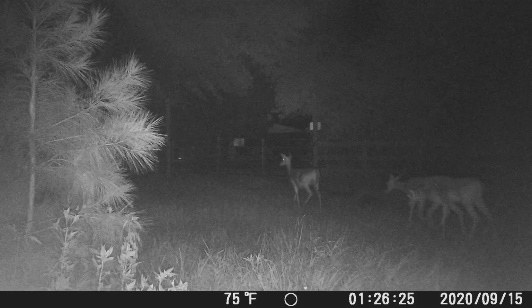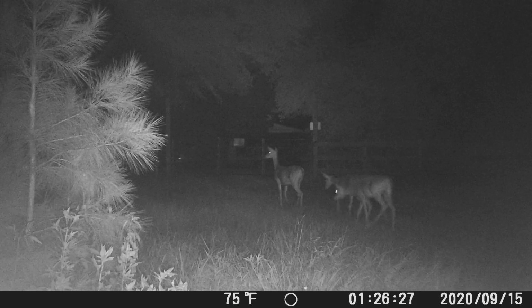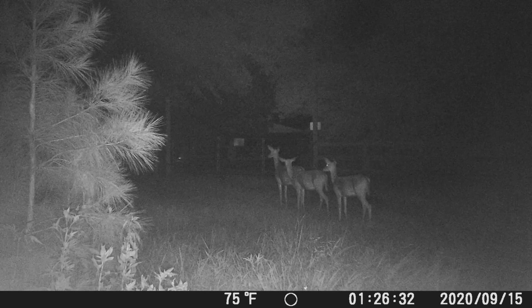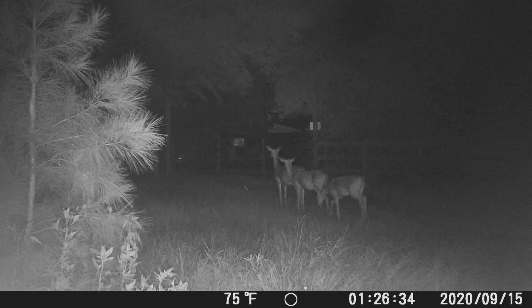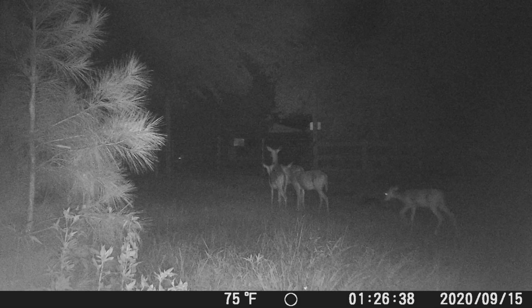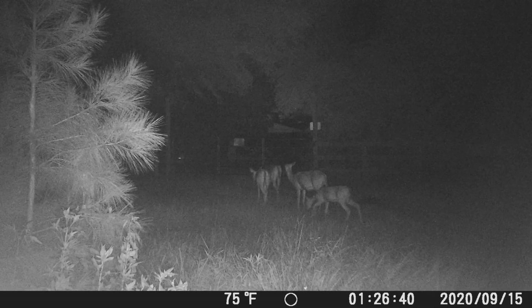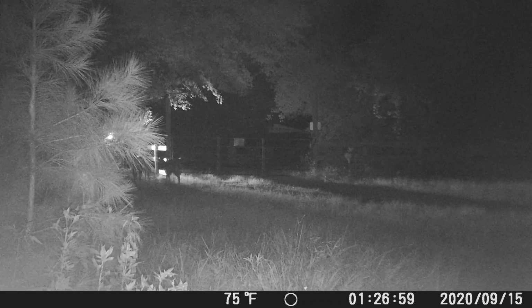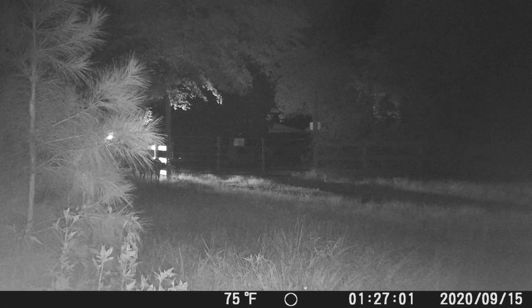This is a group of deer walking up to the road. I kind of put this sequence for effect here, and the does are looking, checking things out, and in the next camera they trigger the light. The next sequence, and after this one it shows them jumping the fence. It's kind of funny.